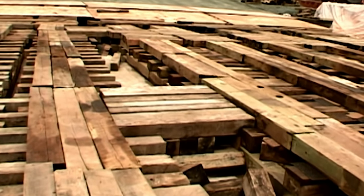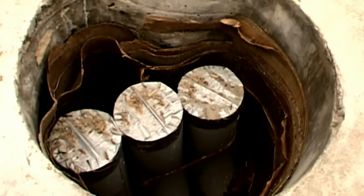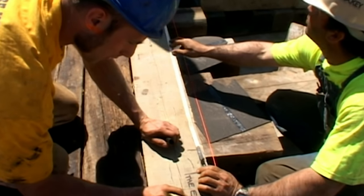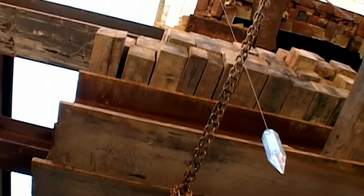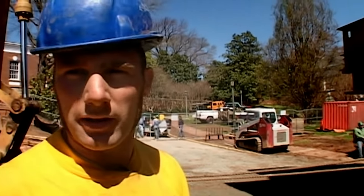Guiding the building onto its new foundations requires absolute precision. If they're a fraction of an inch out, the toilets won't flush. Gabe's marking out where the front of the hull should come to rest. He'll align it with this plumb bob hung on the front edge. You have to hit the spot right on the money because once you get right up on it, you're there.